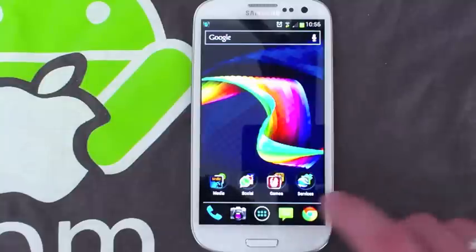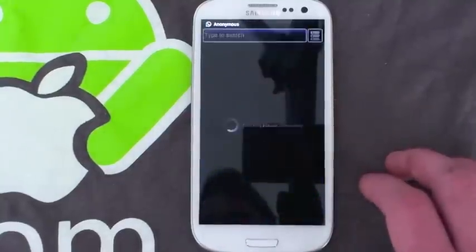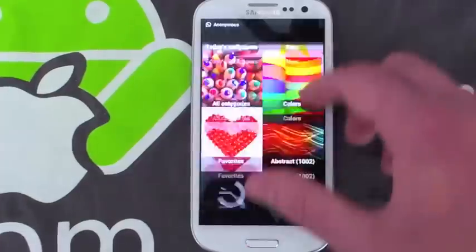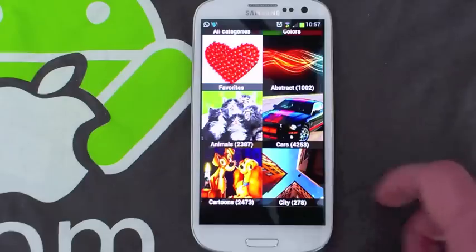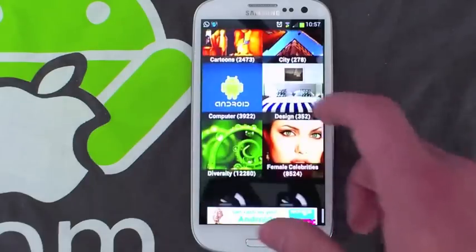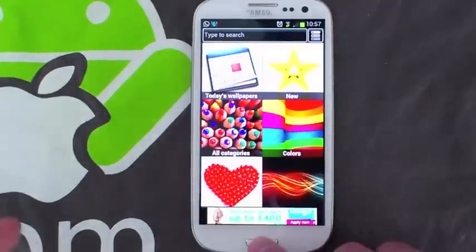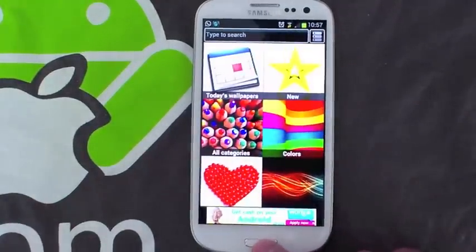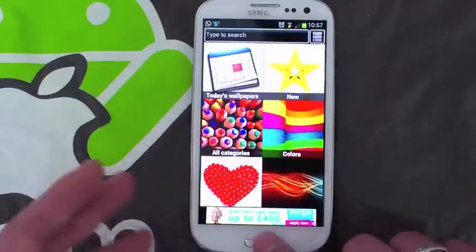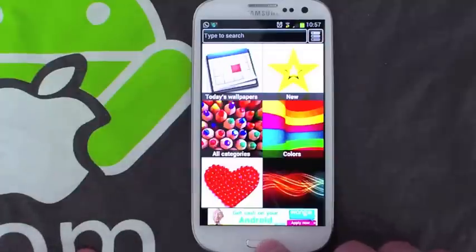Next one is called Pixie Wallpapers, which I'm going to have a separate video on because it's really good, but it's just a way of getting all your HD wallpapers for Android, and there's just loads and loads of categories, as you can see, and it's just a really nice application. It's free, and everyone loves a good wallpaper, and on my previous videos a lot of people ask me where my wallpapers are from. 99% of the time they are from here, so it's one worth a check out.